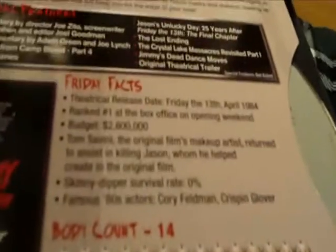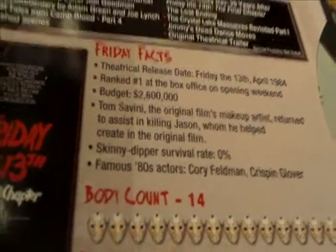14 people die in this one, I think if you count Jason. And, yeah, this does have a Crispin Glover and Corey Feldman in it.